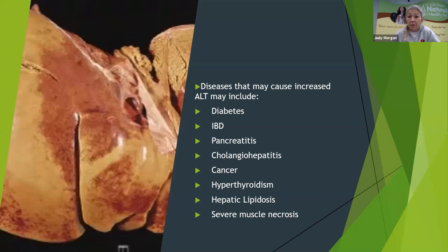Severe muscle necrosis. Now, this is an interesting one. So severe muscle necrosis, that would be dying off of muscle cells. So with burn injuries or a crush injury where a lot of muscle cells are killed, that will also increase ALT.